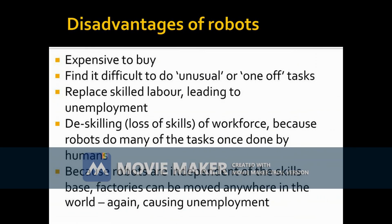Moving on to the disadvantages of robots. They're expensive to buy. They find it difficult to do unusual or one-off tasks because they are programmed to do specific tasks usually. They are replacing skilled labor, leading to unemployment.